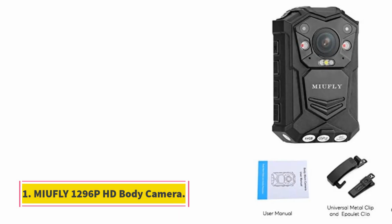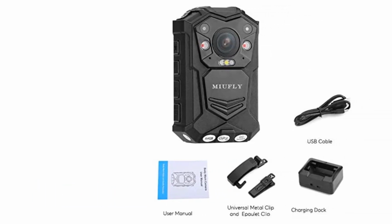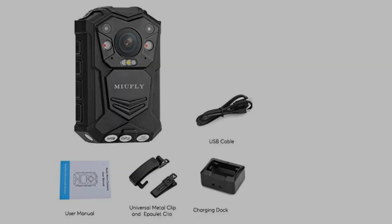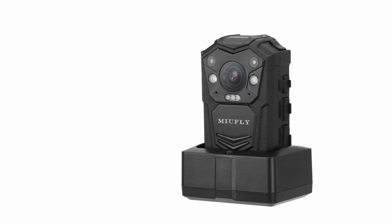Number 1. MIUFLY 1296p HD Body Camera. Having a robust design, powerful audio-visual data recording capabilities, and a host of other features, MIUFLY 1296p is easily the best overall body-worn camera available.